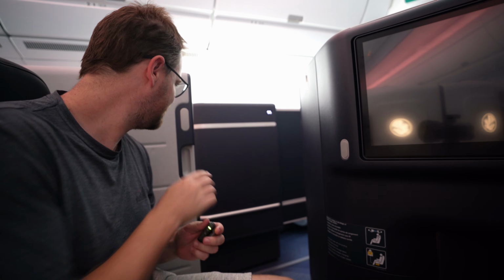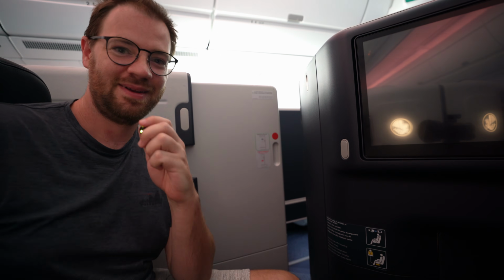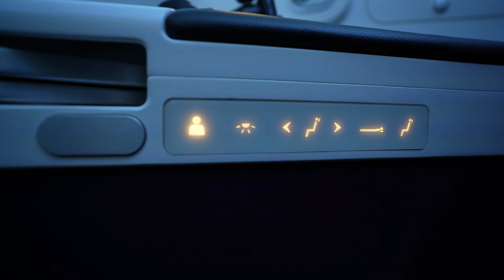I mean, check this out. Arguably the coolest part of this seat. Oh yeah, some privacy. We have a whole host of buttons. Similar buttons over here, but you can call your flight attendant, you can dim the lights here, and you can control your seat, which is really cool.